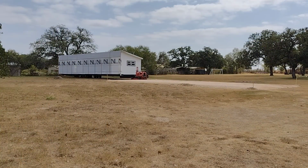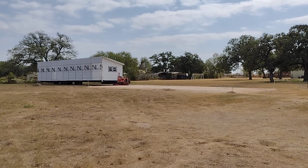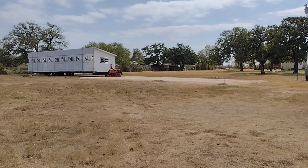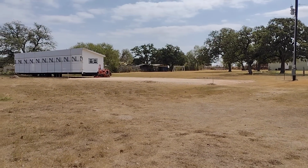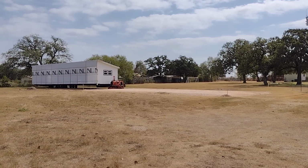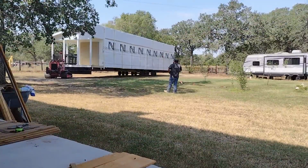Okay, well, we've got it over to the area where our pad is finally. So this will be its final resting spot. That's my kitchen right there. I'm super excited. I'm gonna show you the other side when it pulls in. I wanted to kind of watch it before I showed anybody, just in case there was a disaster. But they got it in perfectly. They did such a good job. So I'm really excited to see it together.